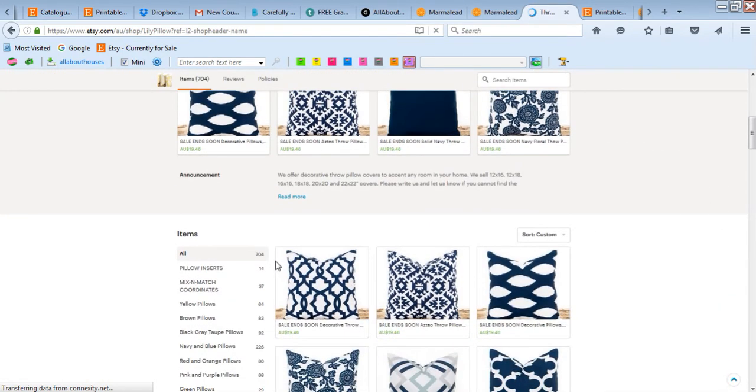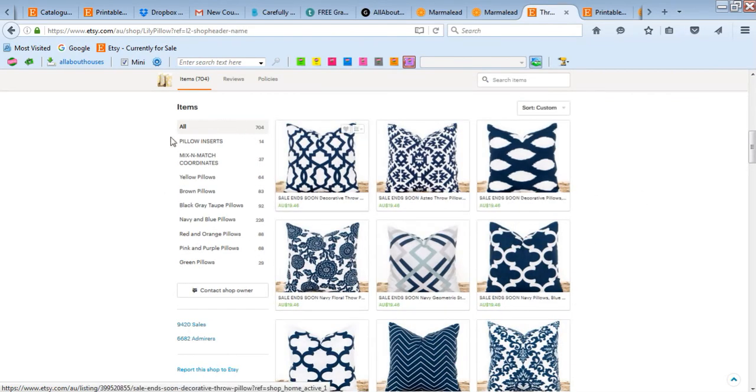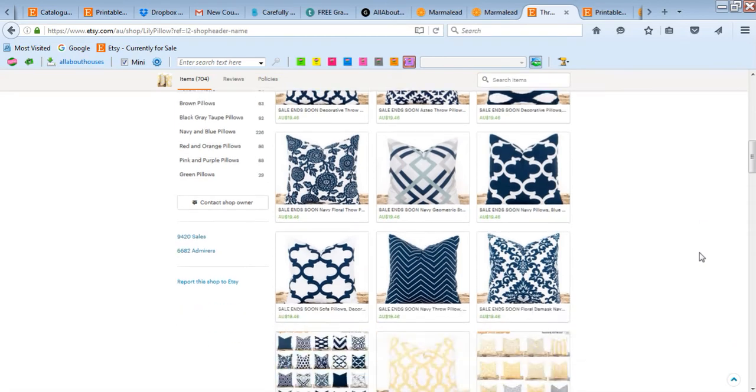They've got a nice promo image. And we can see that they have a lot of different types of pillows. So you can then also look at how they've set out their shop categories. They've organized it by color. You could also do by pattern. So if you had a lot of polka dot cushion covers, you could have a shop section for that. You could organize them also by size.